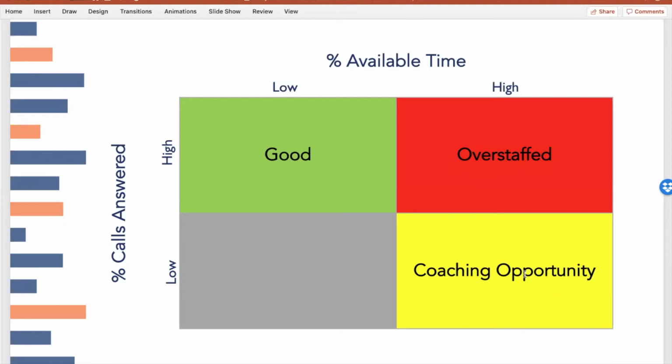The one that I think is interesting on here is the cases where you have a low percentage of calls answered but a high available time. That's going to indicate that your team's not using the system appropriately. Common example of this is, let's say that it's lunchtime and an agent steps away and they don't use log out in their work groups or release in their ECC group.